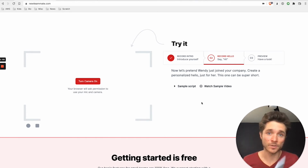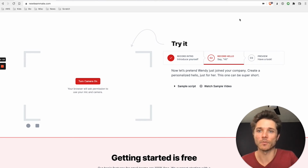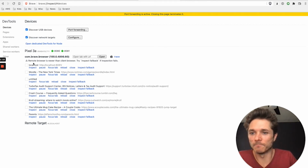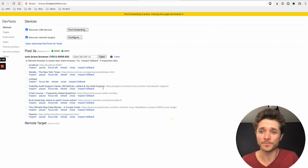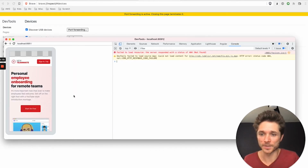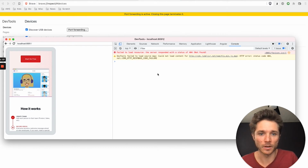I have a Google phone, so I plugged my phone into my Mac here, and in Brave, I went to Inspect Devices, and here it shows the browsers that are connected. I've turned on port forwarding, so my localhost that I'm debugging on is accessible from my phone. I can pull up the inspector for my phone and see my phone in real time. I can see it and scroll through it here. So I was able to debug a lot of the things that were happening.